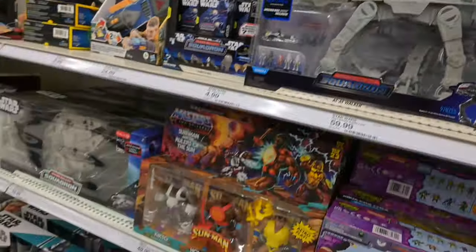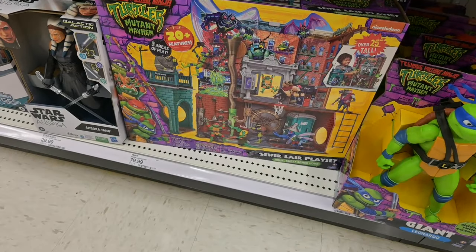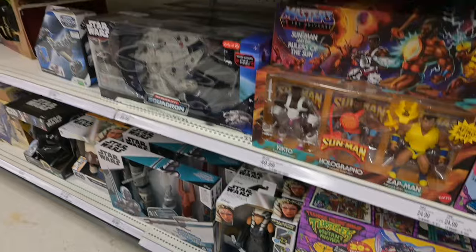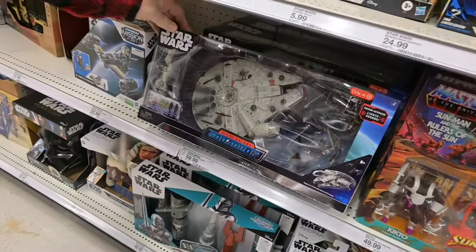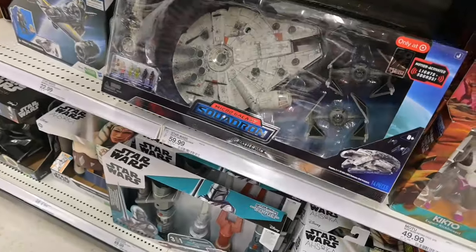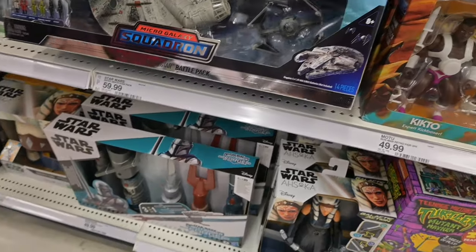And then... let's see. There's the Sunman stuff again. There's the Turtle Lair, which is pretty cool. Yeah. But not for its price. Not for its price. And not because of that movie property. And yeah. Oh, there's the Micro Machines, Millennium Falcon, and TIE Interceptors. Got Lando Calrissian.